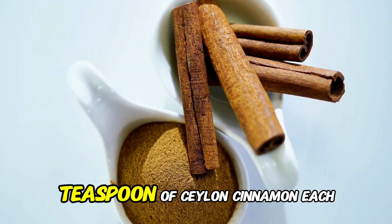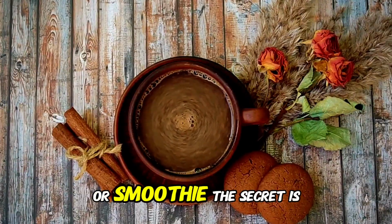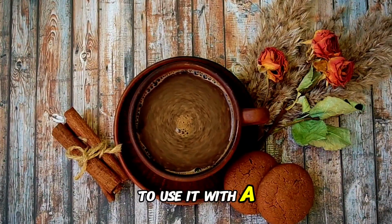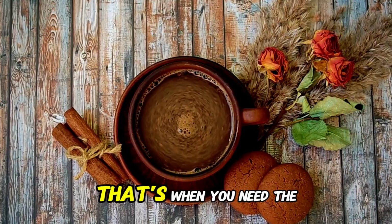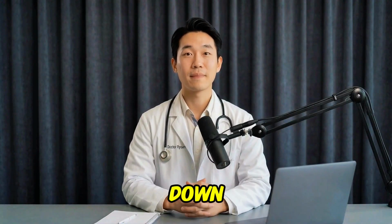Use a 1/4 to half teaspoon of Ceylon cinnamon each day in your oatmeal, coffee, or smoothie. The secret is to use it with a meal that has carbohydrates. That's when you need the receptors to work harder and the stomach to slow down.